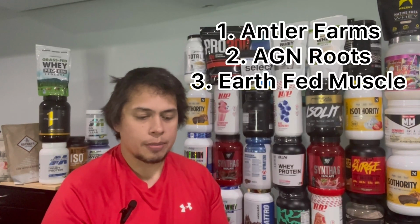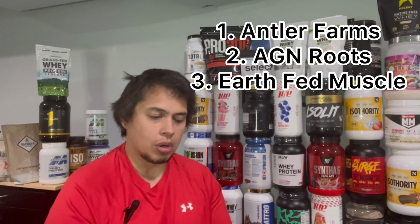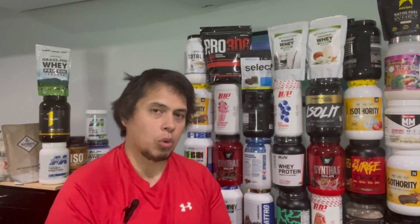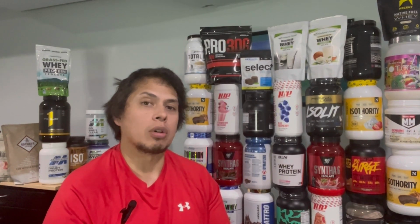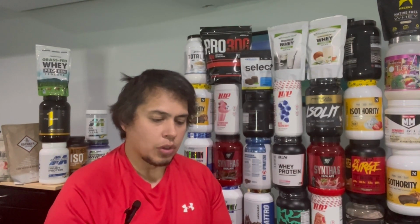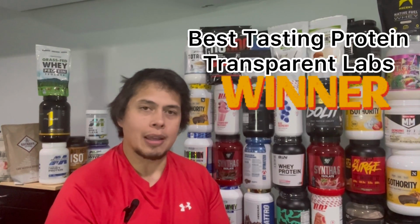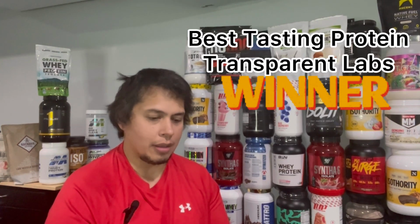Antler Farms and Earth-Fed Muscle offer a strong stevia taste. If you do go with the flavored versions of their protein powder, however, you can offset that by just adding 2 to 4 more fluid ounces to offset that strong stevia taste. If you want the best tasting protein powder, Transparent Labs, hands down, easy W right there.